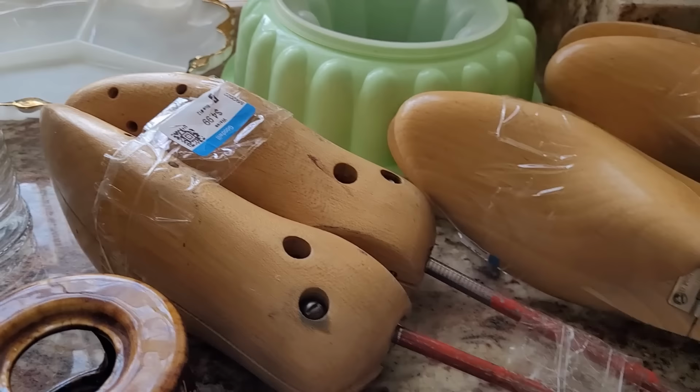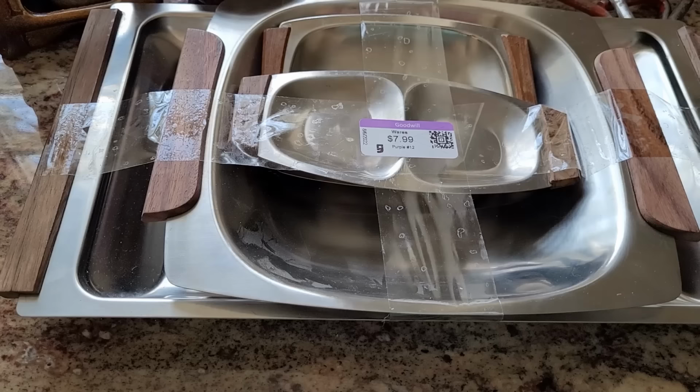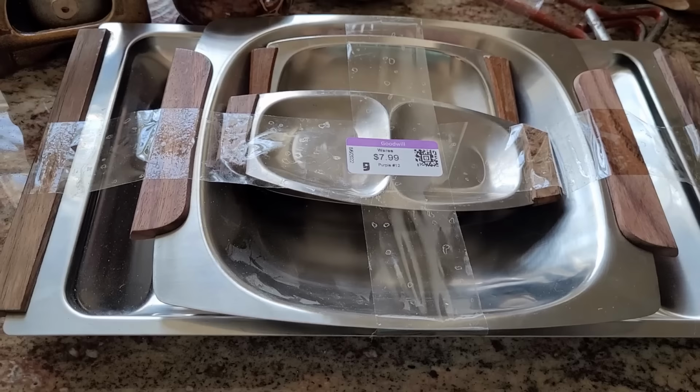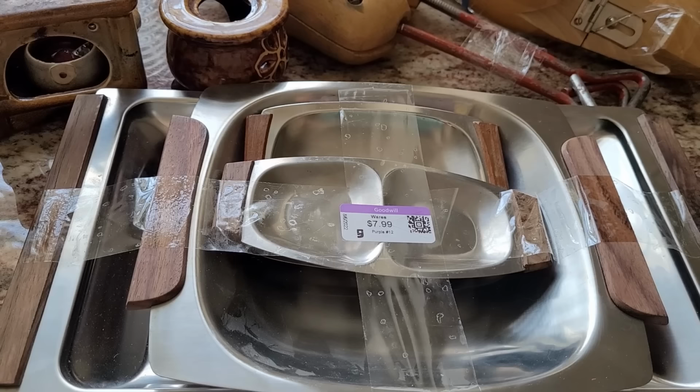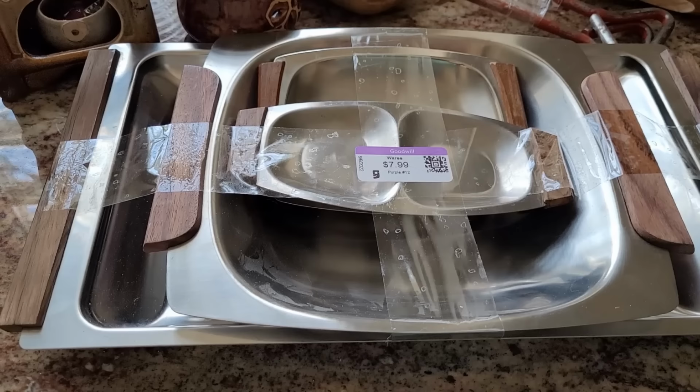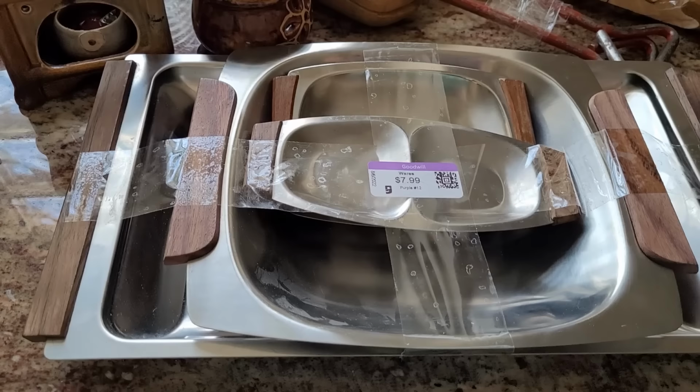I was excited when I saw this set of mid-century stainless steel and wood serving dishes. They're absolutely classic for a mid-century home. You can use them in the kitchen or on any surface to hold decorations or as a catch-all. Candies, nuts, so many uses, and I love that there are actually four pieces to this set. I paid $7.99 for the set, and I am going to ask $45.